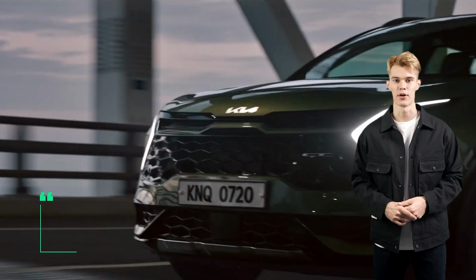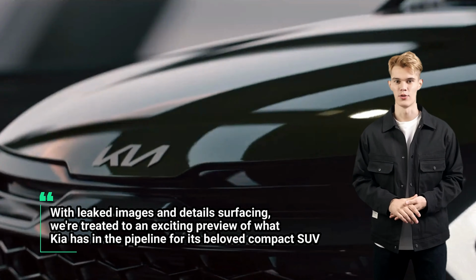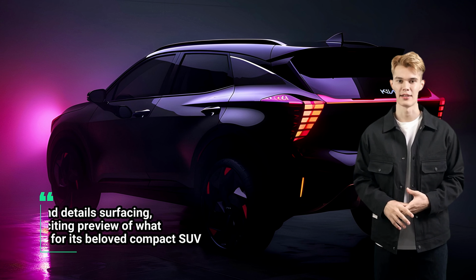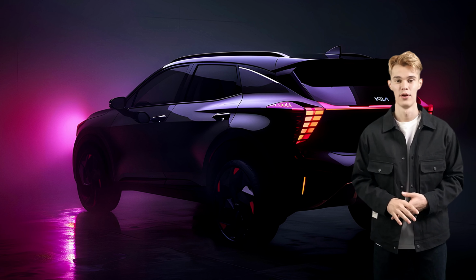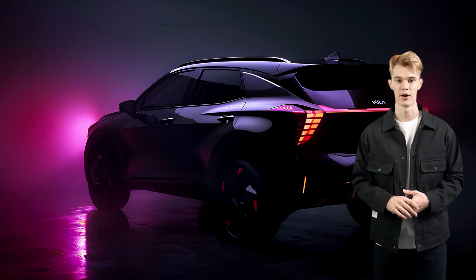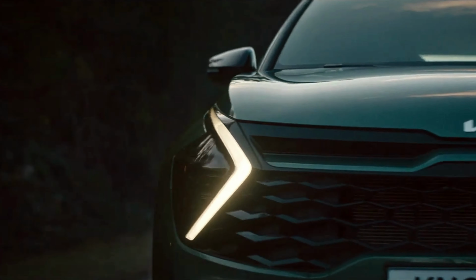Get ready, fellow car enthusiasts, as the curtains are about to be drawn on the much-awaited 2025 Kia Sportage Redesign. With leaked images and details surfacing, we're treated to an exciting preview of what Kia has in the pipeline for its beloved compact SUV, and it seems they're going all out with this one.